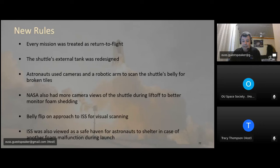It was safety first. The shuttle's external tank was redesigned so that the foam couldn't fall off it as easily. And astronauts used cameras on the robotic arm to scan the shuttle's belly for broken tiles. So it was extended from 40 feet to 50 feet, so it was able to photograph underneath the belly.